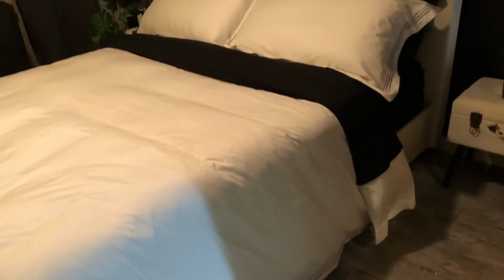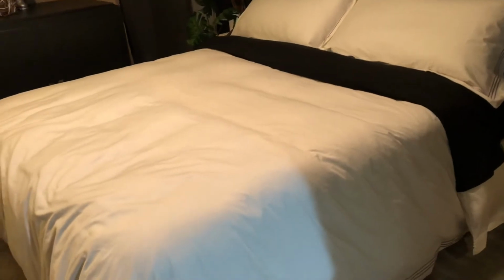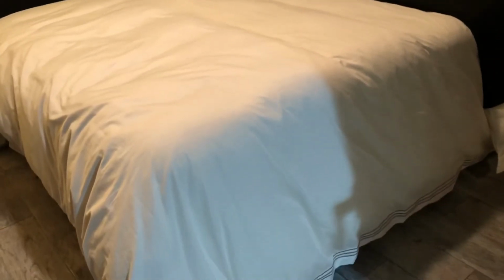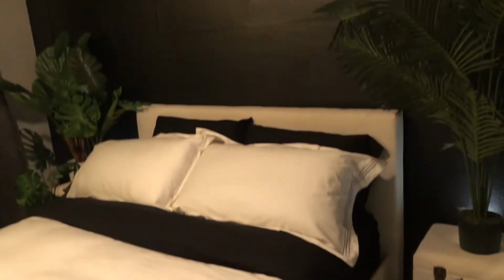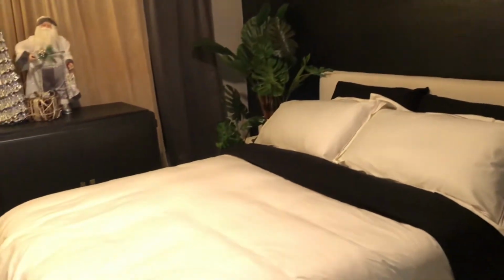Okay, bed's all made, and I cannot wait to go jump in it. Oh my gosh, look at that, you guys. It even looks like a nice little hotel room or something like that. It's so pretty. Look at that piping down there. I think it is just absolutely stunning. It really adds to the effect of everything. It balances everything all out and brings it all together. I'm just so impressed with this.